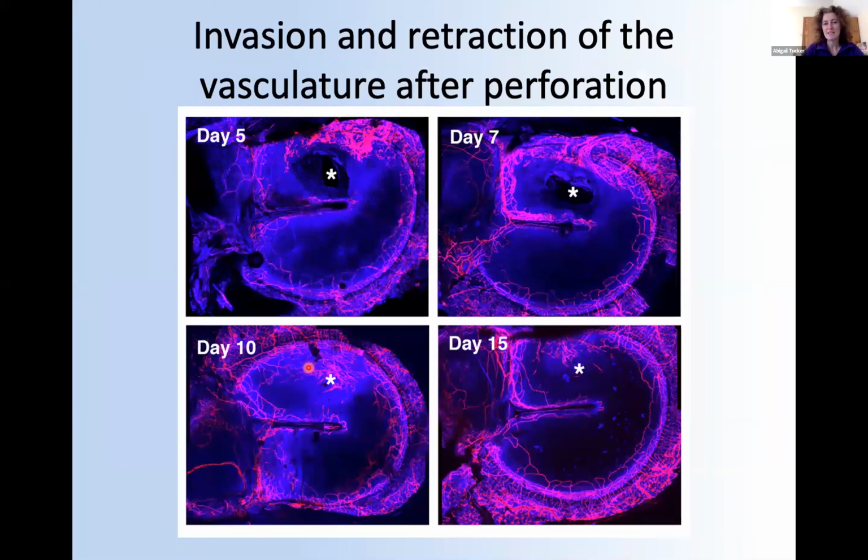If we look at the vasculature, we see that we get an ingrowth of vasculature, which is quite usual in a lot of wound repair situations. And so by 10 days, even though now we actually can't see where the proliferation was because the repair has happened, we see all these blood vessels still there, and then they start to retract back to lining the outside of the ring.